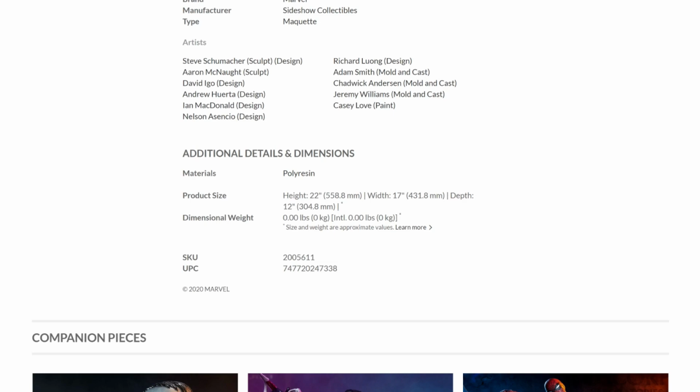A lot of the pieces that are coming out in more recent times are being painted by Casey Love. Now, I would say this. The first thing that I'm looking at here, besides the price, which I think is a problem, is also that I think there are too many hands on deck, too many designers, too many sculptors, which is normal because sometimes someone does one piece and the other person does the other piece, particularly with dioramas. But there are so many people designing here.